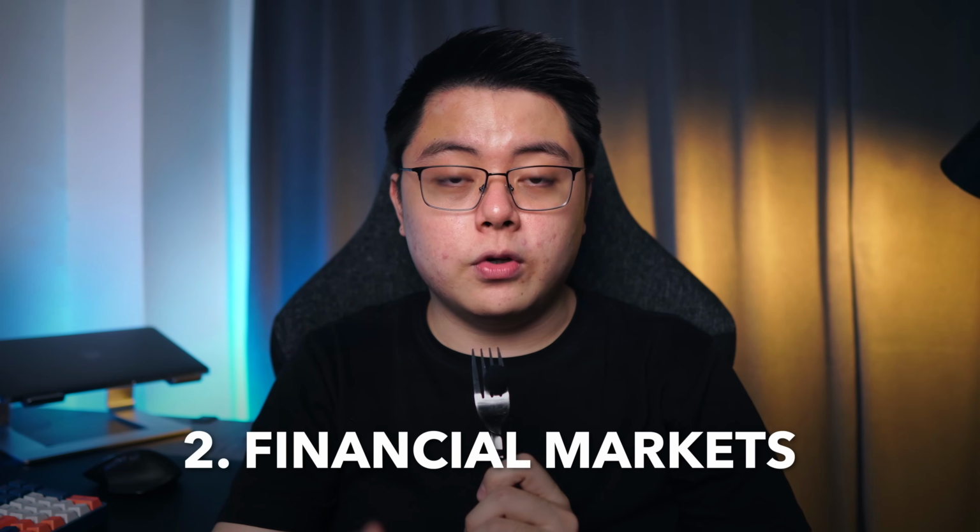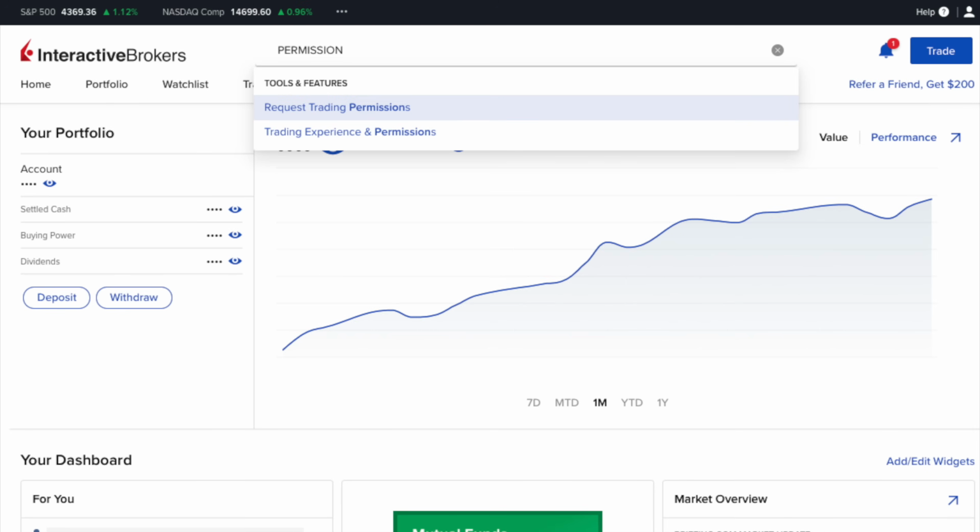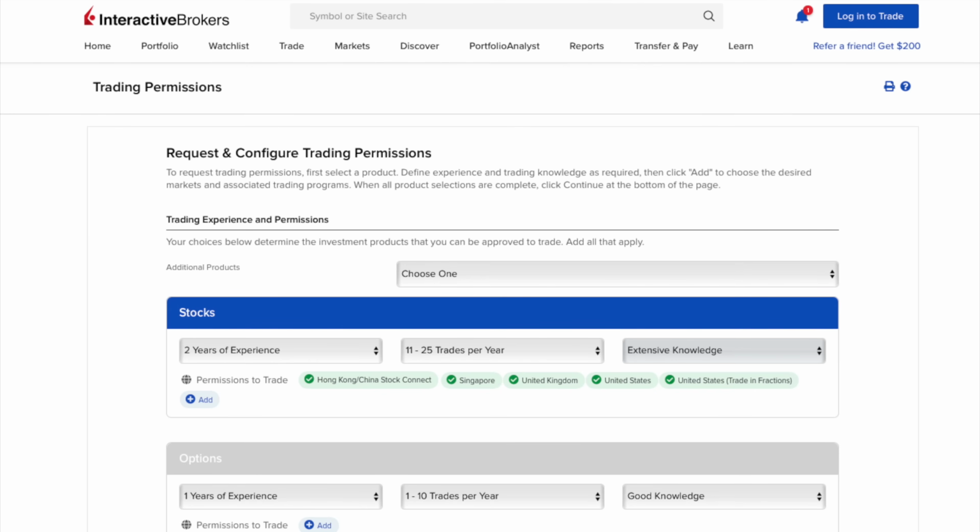Now, the second trading permission that you want to request for is for your financial markets. Again, jump back to your homepage. At the top search bar, type in permission. Then choose the first option, request trading permissions. This is the page where you add the markets and the products that you want to trade. I will just show you with stocks. You can do the same with other products.